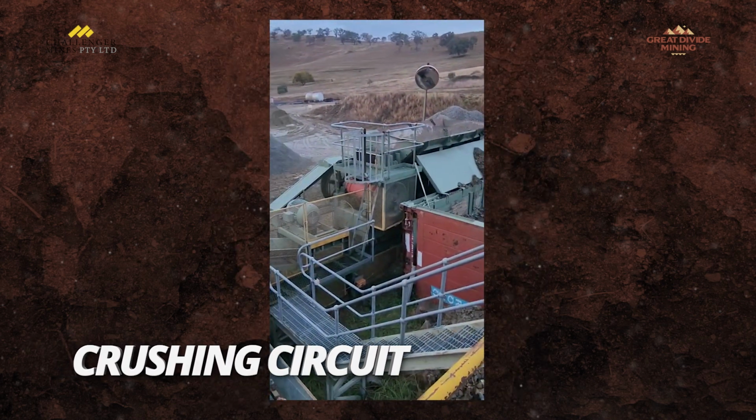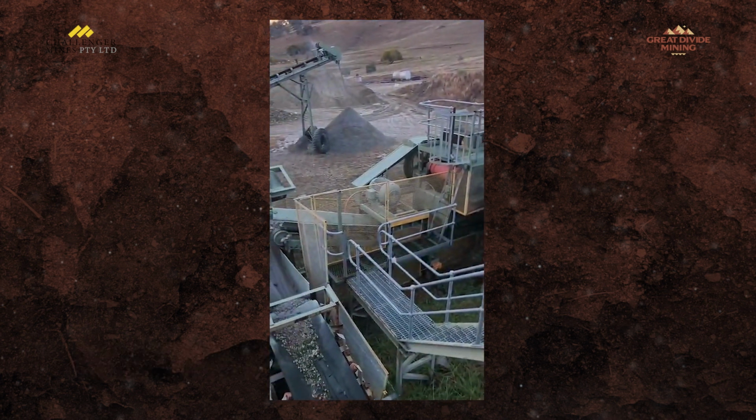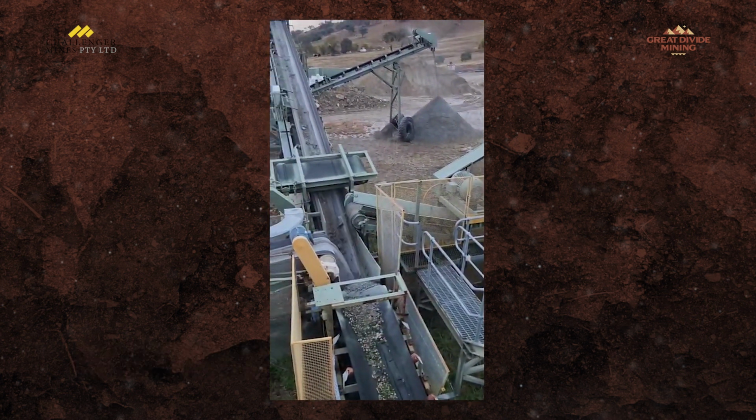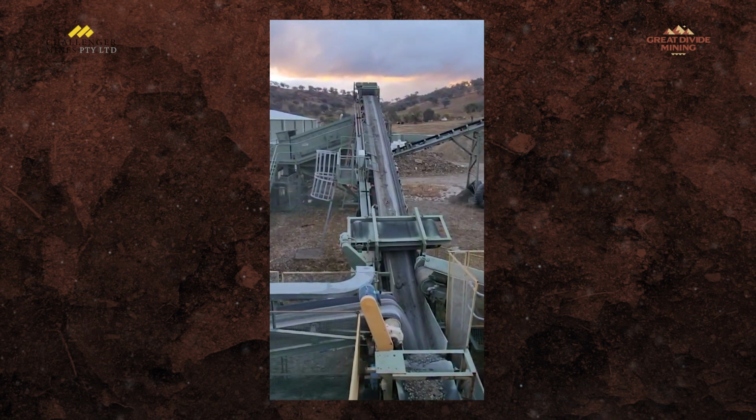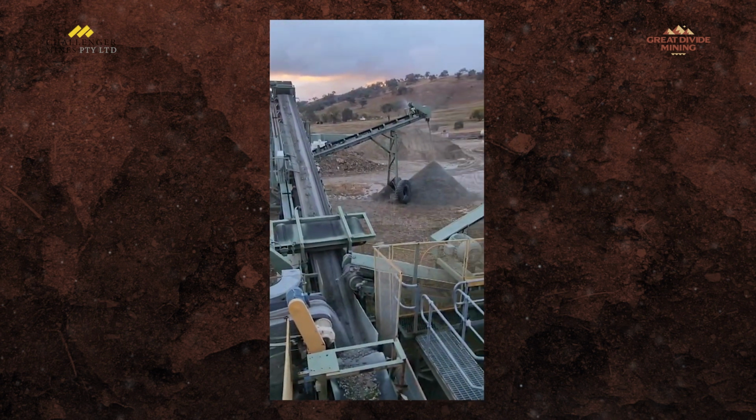This is the primary crusher, a big jaw crusher, crushing the ore for the first time and putting it onto this conveyor belt where it goes up to the double deck screen. Anything that is smaller than about 10 millimeters goes straight out onto the ore stockpile.